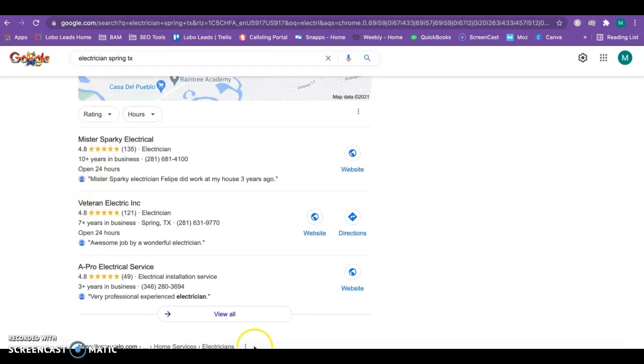These businesses get a lot of website visits and a lot of calls from being up here, ranked up here at the top. The reason they're ranked up here at the top is not necessarily because they're the best, it's because they have the most citations.